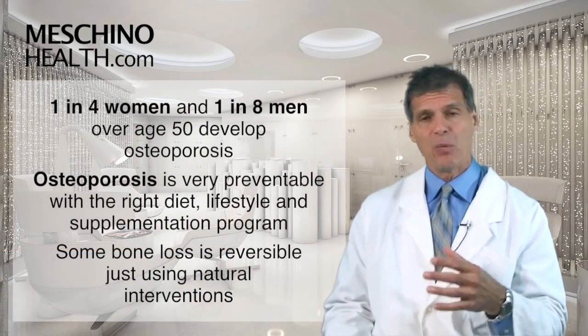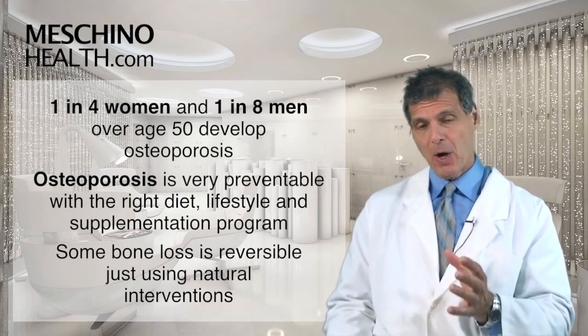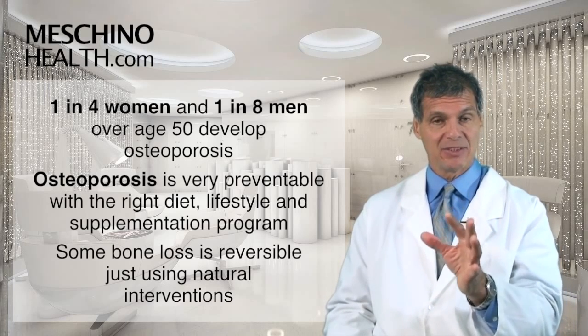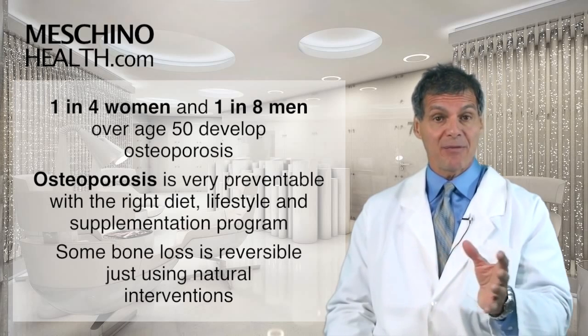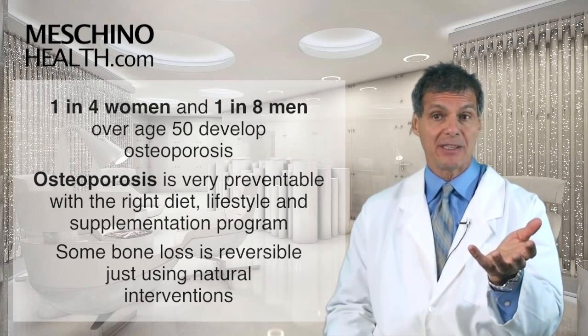1 in 4 women and 1 in 8 men over the age of 50 develop osteoporosis. And what we know about osteoporosis is that it's very preventable with the right diet and lifestyle and supplementation program. In fact, some bone loss is actually reversible just using natural interventions.